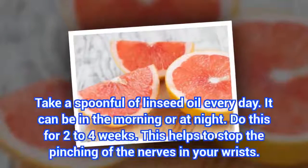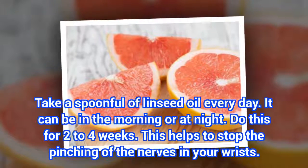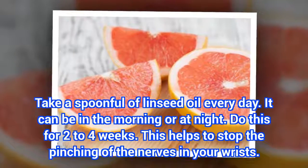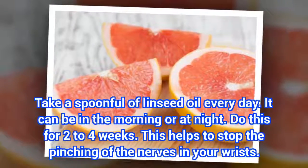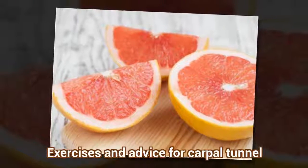Take a spoonful of linseed oil every day. It can be in the morning or at night. Do this for 2 to 4 weeks. This helps to stop the pinching of the nerves in your wrists. Exercises and advice for carpal tunnel.